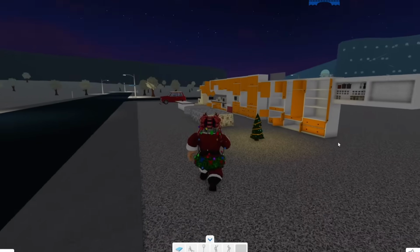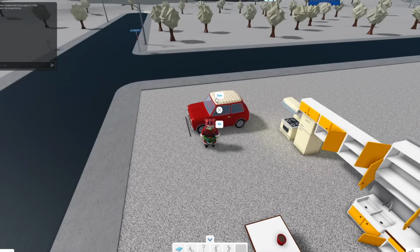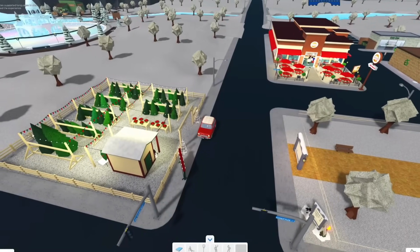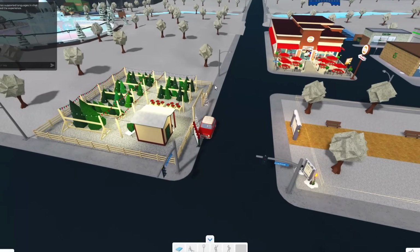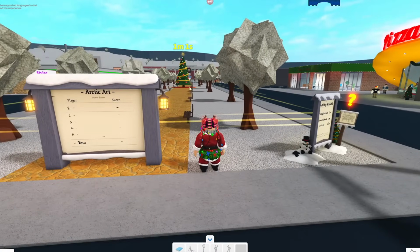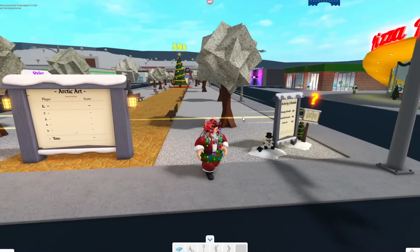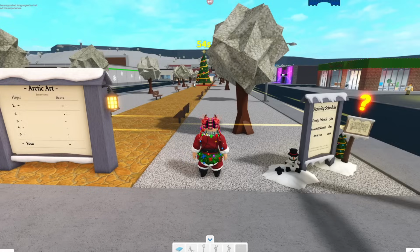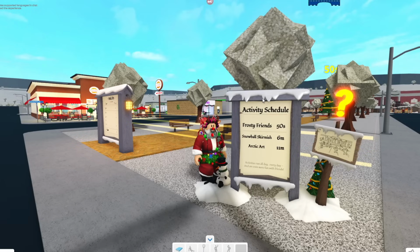Now, going to the city center in my new Mini Cooper, there is a lot to do in the city center now. So Tom's Tree Lot is back. We have ice skating back. I will get to that in a minute. But first of all, this is where you get your tickets from. You can still go to houses and scoop up snow. I will show you that at the end of this video. But there's a countdown and there are 3 different events. So there's Frosty Friends, Snowball Skirmish, and Arctic Art.